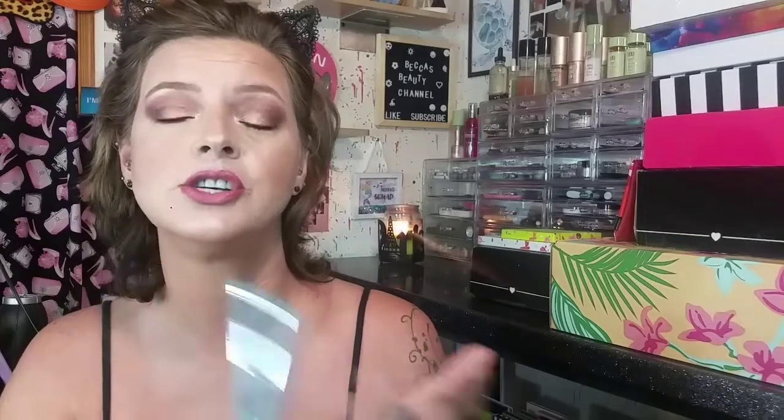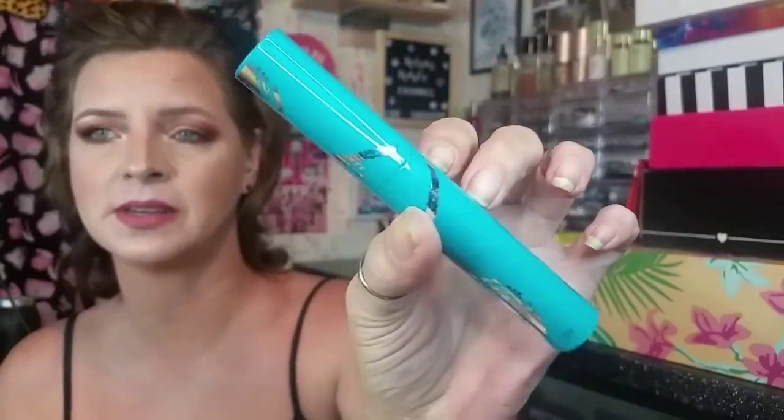Now, I've never tried anything by Thrive. I know that they are a good company. I like what they stand behind. And anything that can help your eyelashes grow. This is a very sturdy packaging. It is very heavy. But that is what the packaging looks like. It is very cute.